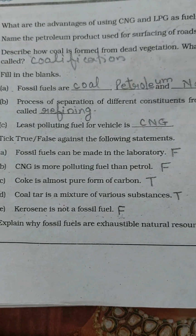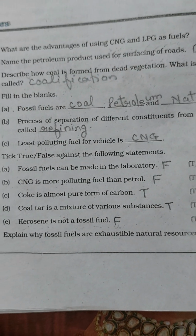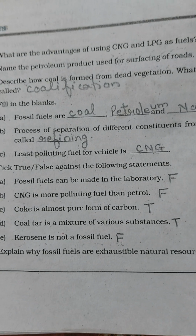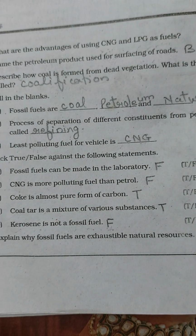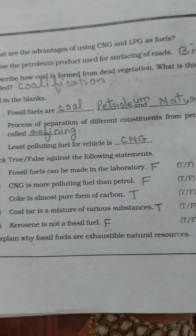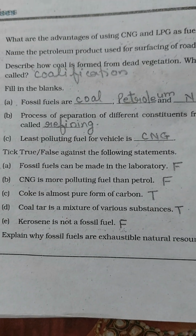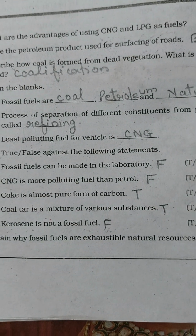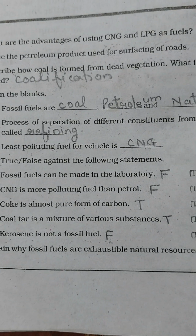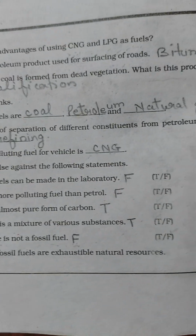Now comes the sixth question, explain why fossil fuels are exhaustible natural resources. So we all know that fossil fuels take millions of years to form below the ground, right? Deep and under intense pressure and temperature and absence of air, the dead tissues of plants and animals are slowly decomposed, and then they convert into fuels like coal, petroleum and natural gas. These are in very limited quantities, so that's why they are termed exhaustible natural resources, because at any time they can get exhausted or finished. If we do not use them properly, then one day they will be finished. That is why fossil fuels are exhaustible natural resources.